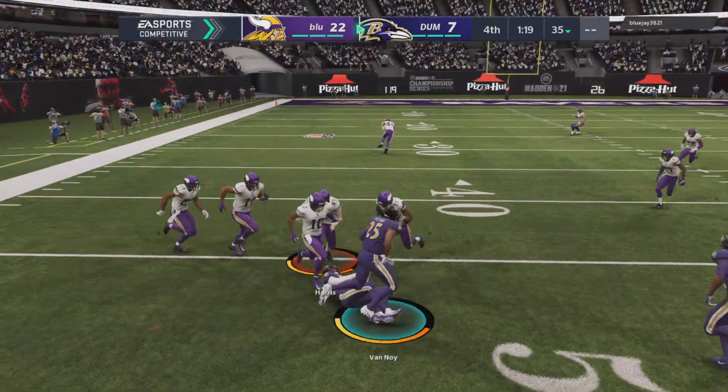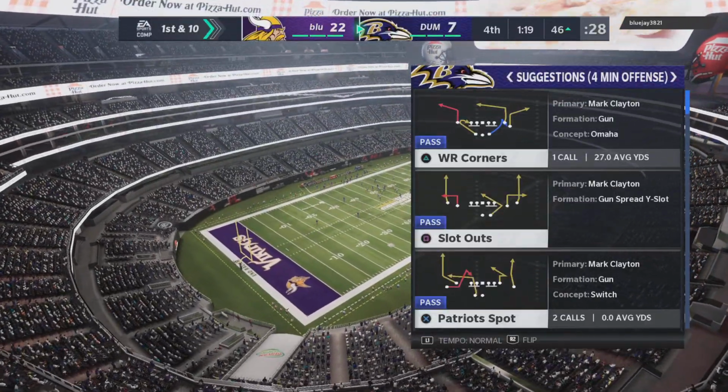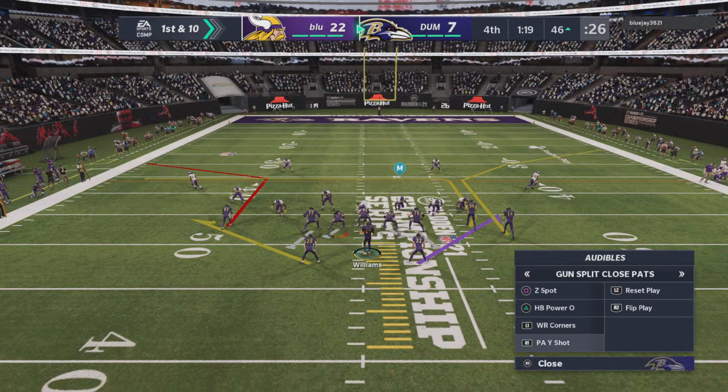And this one recovered by the hands team for the Ravens. The 4th quarter, they felt like they needed the football back. Unfortunately, they couldn't get it.